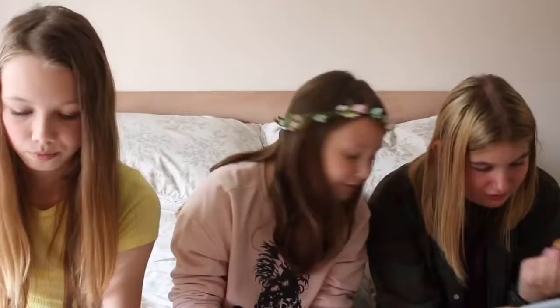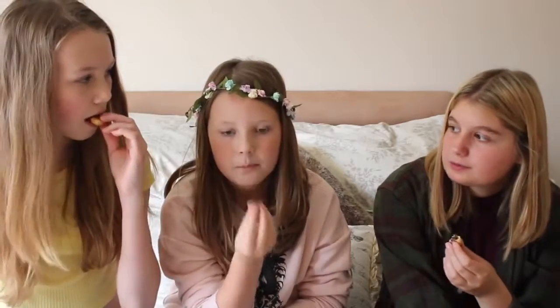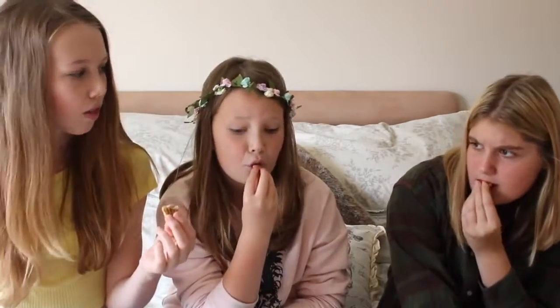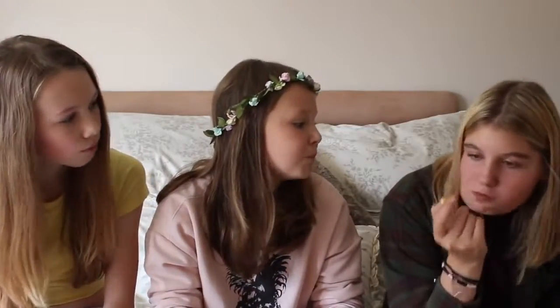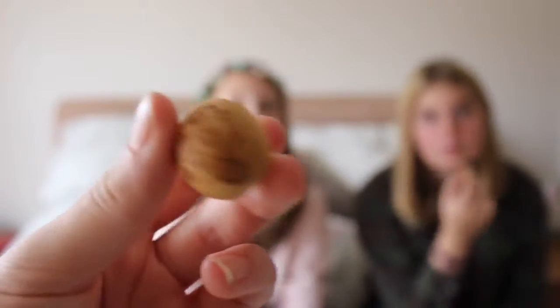Yeah! These taste like nothing. You gotta enjoy the chocolate in them. You can literally just taste the biscuit. Yeah, the chocolate doesn't even taste like chocolate. They taste like cheap Nutella. Strawberry ones. They taste like something Nan would have at her house. Yeah. That's what it looks like, guys. Some of them are circle and some of them have panda ears.